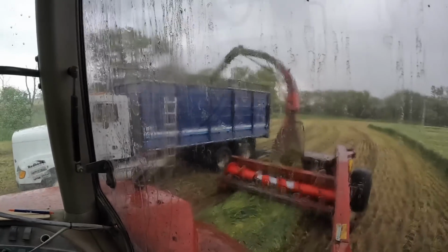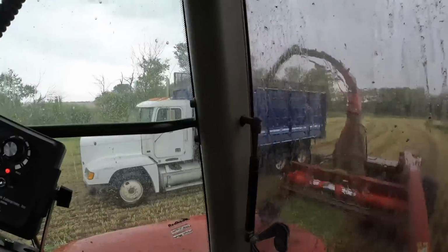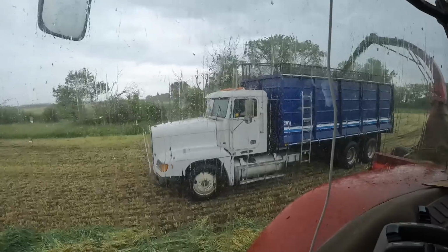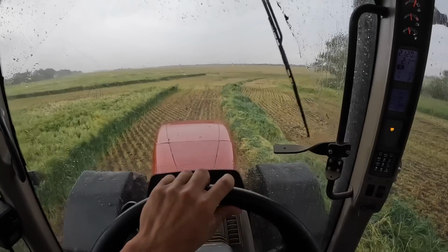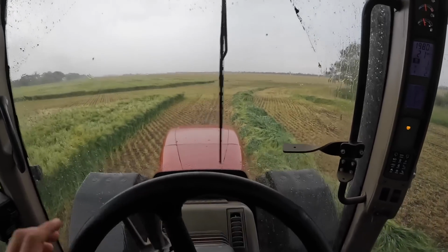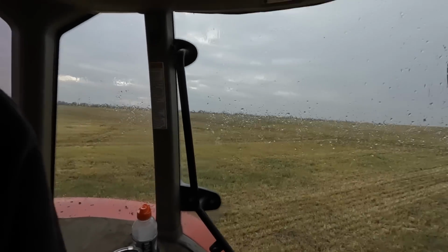Don't know how long we can keep doing this for. Well, that sucks, but it's the first time we've been shut down this year by rain on day 8, so that's not too bad, I guess. It almost looks like it's gonna stop. It's getting lighter over there, but everything's so soaked already.